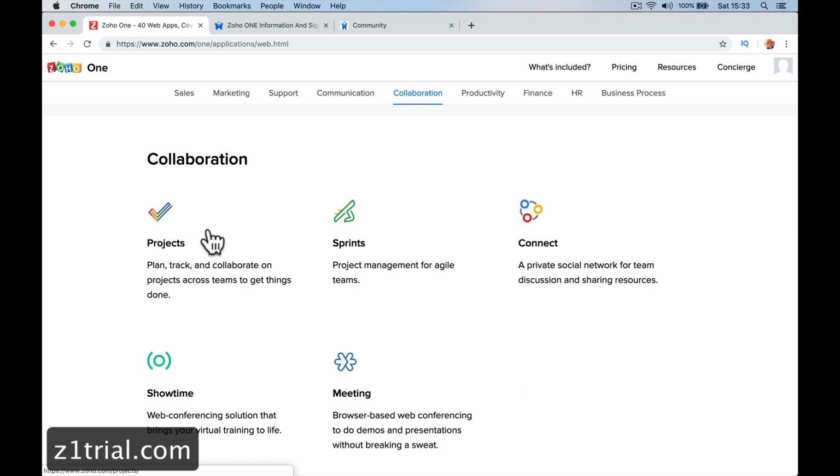Zoho project management, full access to creating tasks, creating to-do lists, letting customers come in to your project and they can see where it's at.